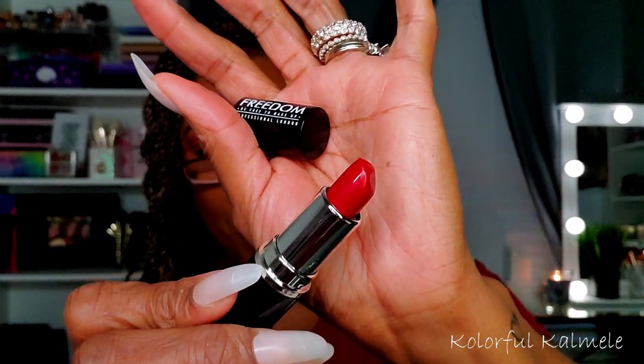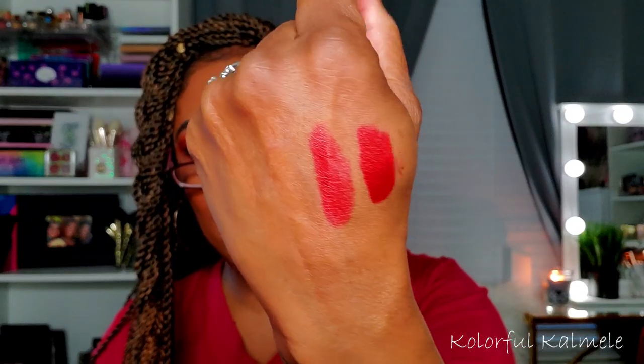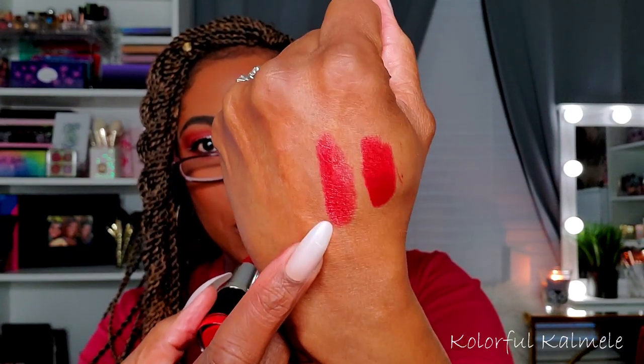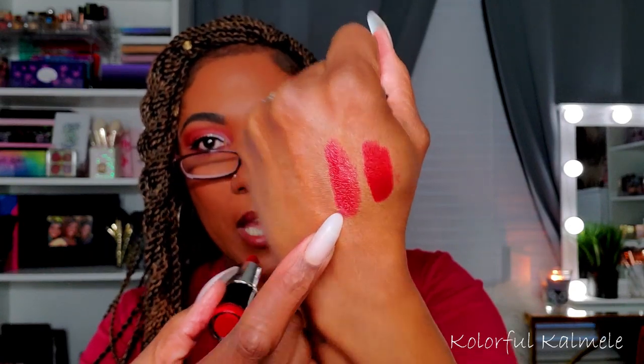This is a lipstick from Revolution, one of the ones that I picked up from them just to try out some of their cheaper lipstick formulas. This is Freedom, and the color on this is Red Expression. Very pretty. Let me show you what this looks like. Very, very pretty red. This one is more creamy with a little bit of sheen, so it's a little less pigmented as far as being bold and opaque. But it's for someone that just likes a toned down red look. Very pretty and extremely affordable. I know I got this on the Revolution site for a couple of bucks, okay?